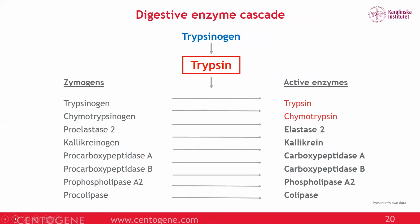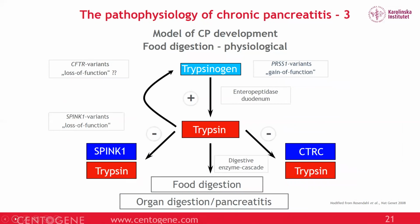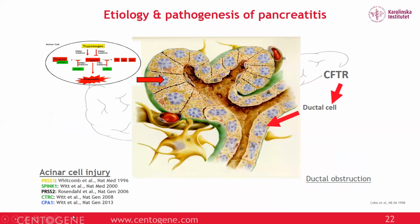Further down the cascade, we have the chymotrypsin, which can be another gene which can be affected by genetic diseases and heredity to cause pancreatitis. Here again, you have a loss of function, because then it cannot digest the trypsin. So again, you have more active trypsin, which then again would do the very same thing, lead to autodigestion and contribute to pancreatitis. So those are in essence the acinar components here. There are even some which prevent the development of pancreatitis.